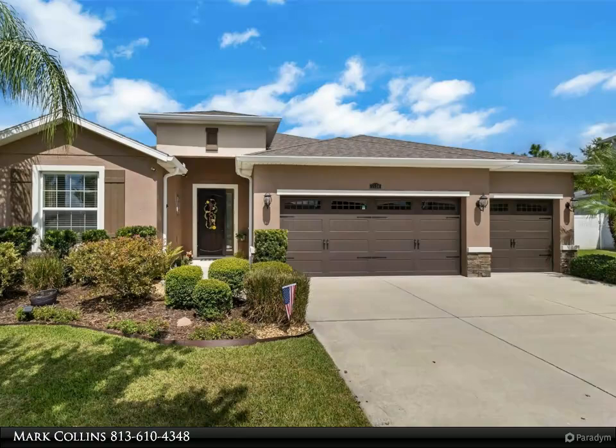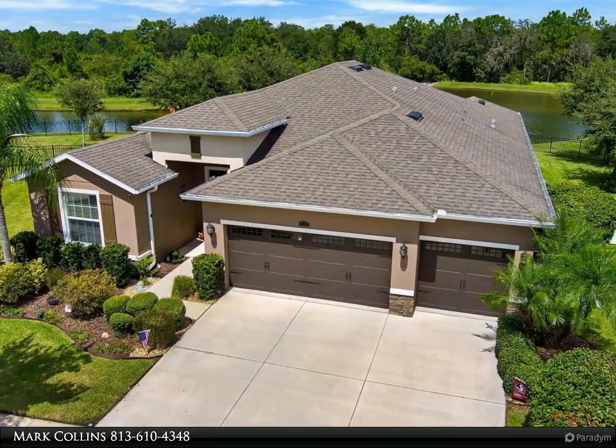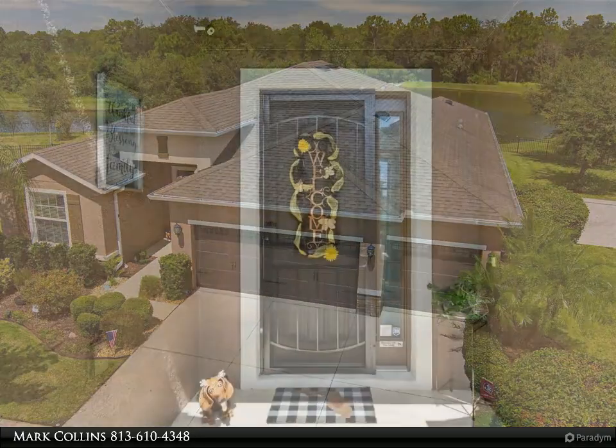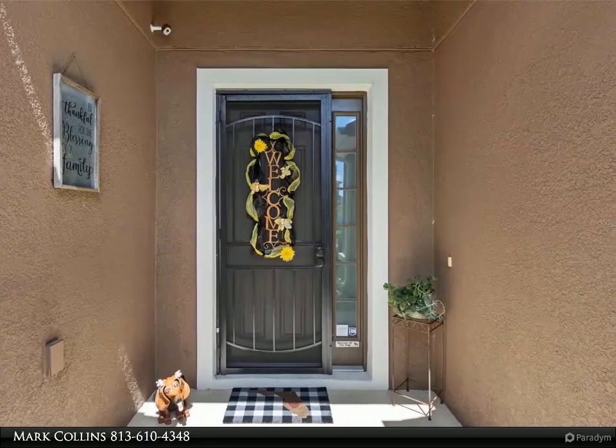This beautifully designed 3-bed/3 full bath Avalon Park West home comes with a great office or den. A fantastic open floor plan that seamlessly connects living, dining, and kitchen areas, ideal for both entertaining and daily living.